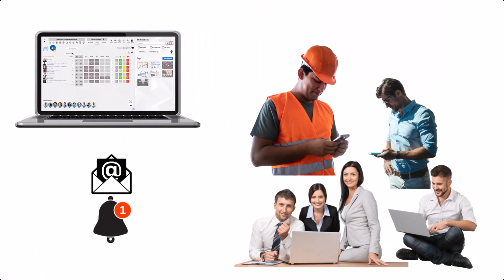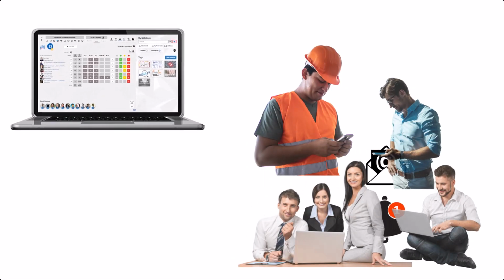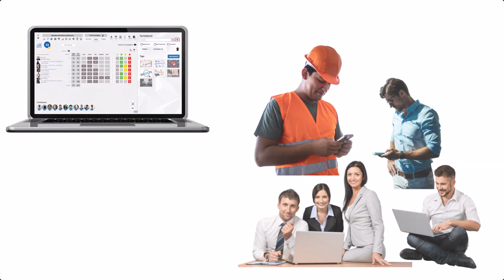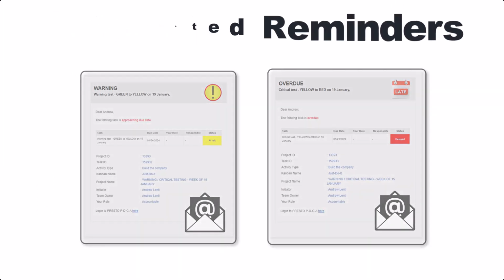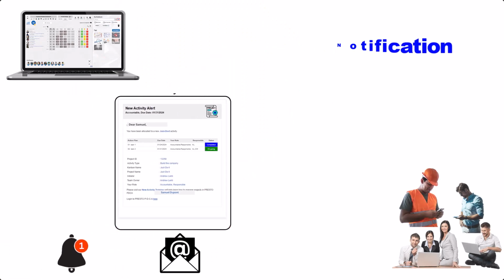Meticulously crafted platform-generated emails and alert notifications are seamlessly dispatched to keep the team vigilant and informed about potential delays. All your staff needs is an email address. Let me reiterate, not every staff member is required to use the PRESTO P-D-C-A system, but all will benefit from the inbound action plan communications received.